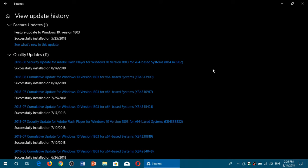Technically, the security side includes security updates for Internet Explorer, Microsoft Edge, Microsoft Windows itself, Microsoft Office and Office servers and services, Chakra Core, and the Adobe Flash Player. This is almost a monthly thing now. Also .NET Framework, Microsoft Exchange, Microsoft SQL Server, and Visual Studio. All of these are getting security updates today.